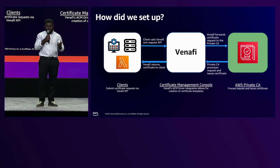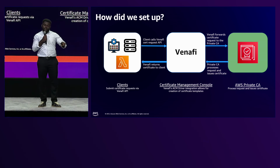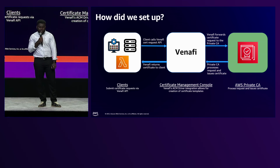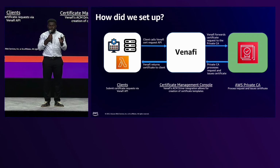Just to go into a little more detail on how all these pieces tie together, the main two things we needed to make this work were, first, Venafi itself has inbuilt ACM drivers that allow us to integrate with the AWS ecosystem to manage private and public certificates across multiple regions. The second thing is permissions to interface with the CA service. We run our Venafi application on load-balanced EC2s, the EC2s have instance roles attached to them, and the roles have the permissions required to interface with the CA service. We do not allow direct access from our client apps to the private CA. Venafi is the intermediary.